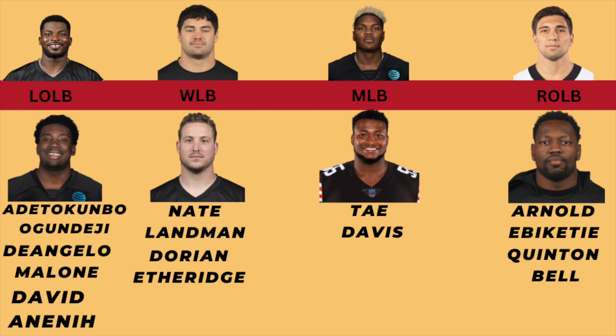So now let's talk about Quentin Bell. He was drafted back in 2019 in the 7th round with the 230th pick. He was drafted by the Raiders, and then he went with the Tampa Bay Buccaneers, and now he was with us. And I remember back in 2021, he was signed to the practice squad, and then he got signed on a reserve future contract with us back in 2022.